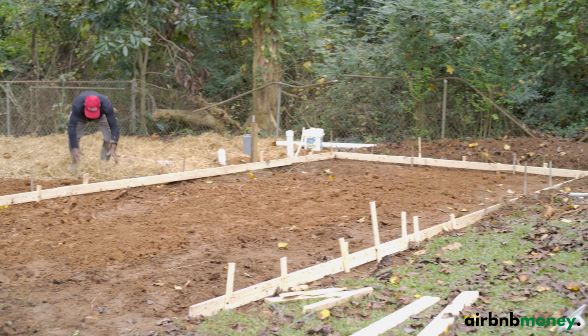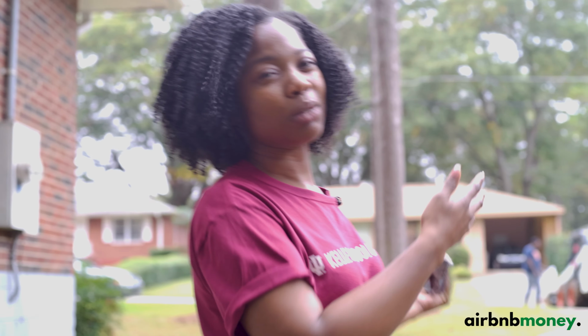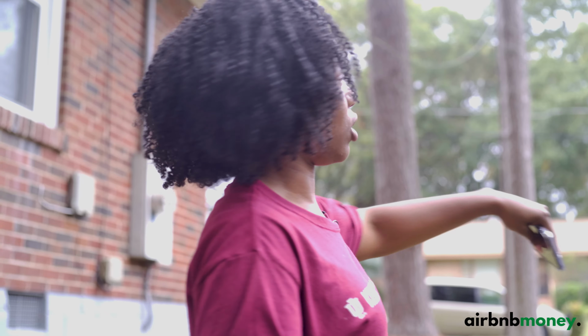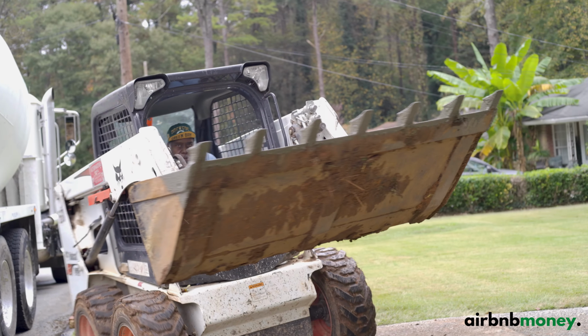Because of the way that all of this is set up, this is not my driveway, this is my neighbor's driveway, we can't actually pull the truck into the backyard because it's gonna mess up the driveway and also my whole backyard. So what they're doing is transferring it from the actual cement truck into this, I believe that's a bulldozer, whatever that Bobcat thing is, and then they're pulling it back here. So we're gonna show y'all how that's looking.